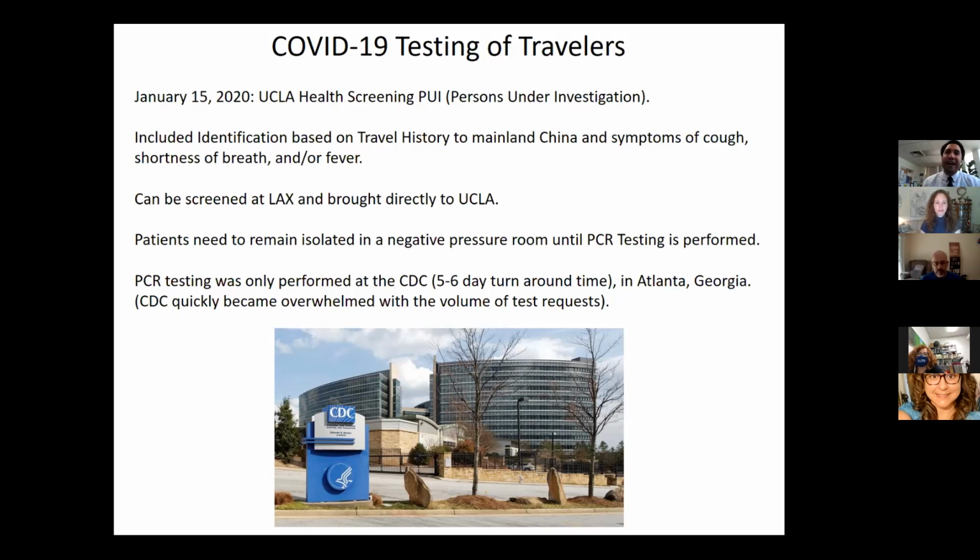An important part of caring for these patients is figuring out whether they have COVID-19 at all, right? A person can show up with symptoms, and the symptoms of the flu are very similar to the symptoms of COVID-19. You can't just look at a patient and diagnose the disease. So this is where testing is very, very important.